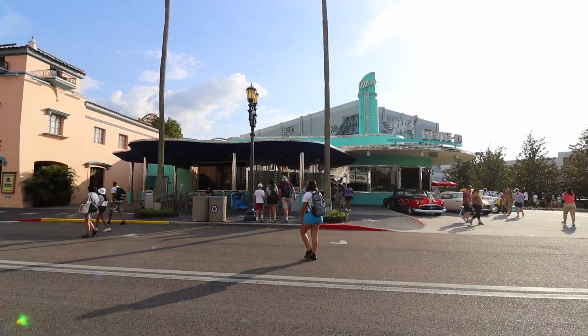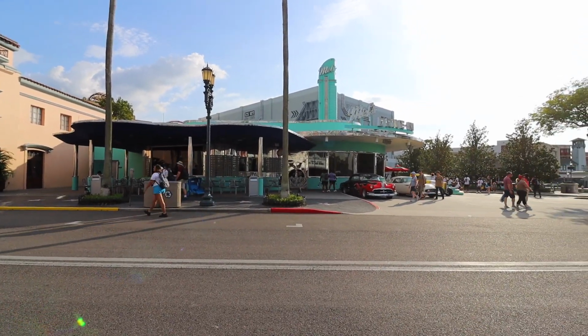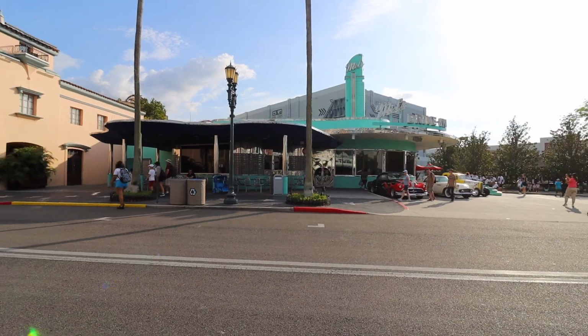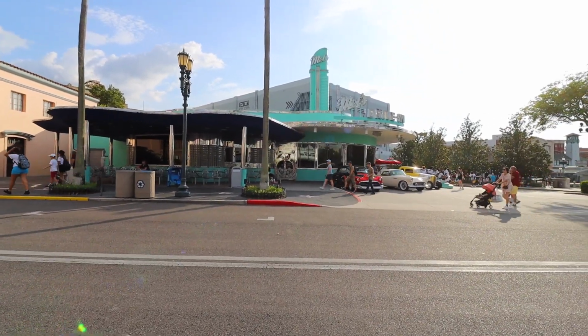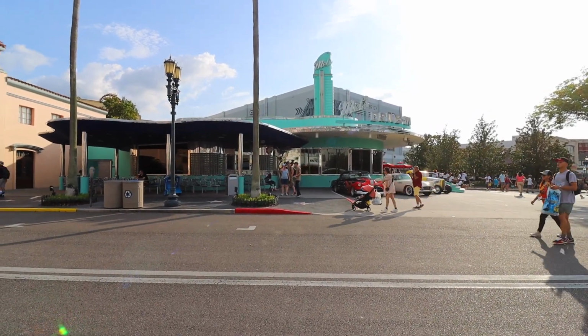So Mel's Diner is still down. So it will be back for Halloween Horror Nights, I imagine. I can't imagine a Halloween Horror Nights without Mel's Diner, but yeah, it's still down for refurbishment.